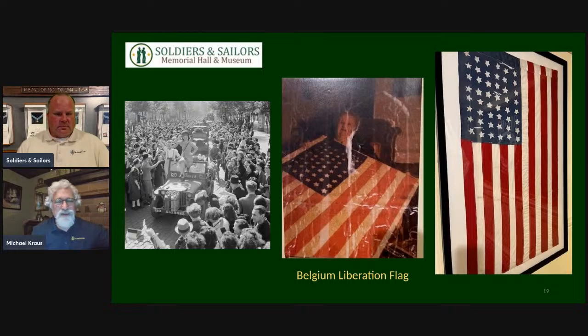You can see her. It's not the greatest picture we have of her, but she is with the flag in that photograph. And on the left, it shows you how appreciative the Belgians were after being liberated by the Americans. They were mobbing the Americans and watching them come in. And I can picture that flag hanging out of Adele's window as the jeeps and tanks rolled in.